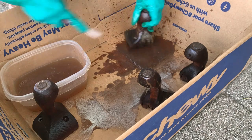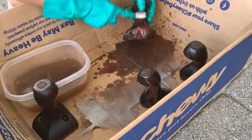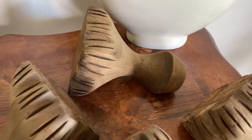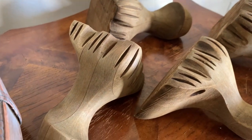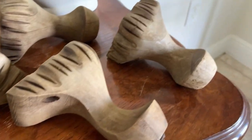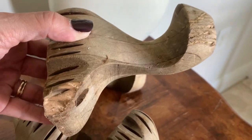And I scrub them until I get all of the Easy Off. And then I rinse them off a little bit. I do a second coat, same exact thing. And then I let them sit in the sun to dry. And this is what it looks like after two coats of the Easy Off. And it is exactly what I was looking for.